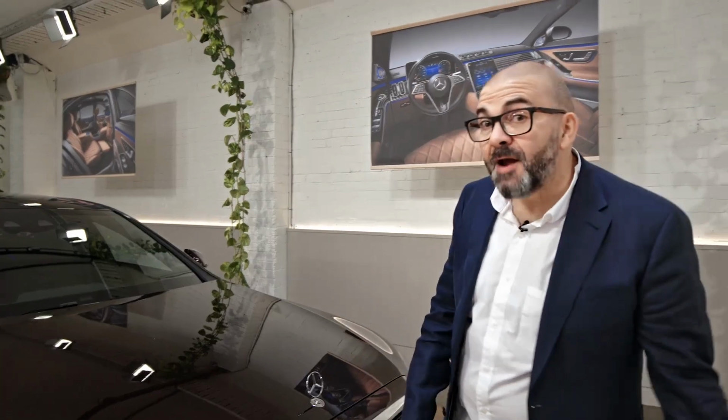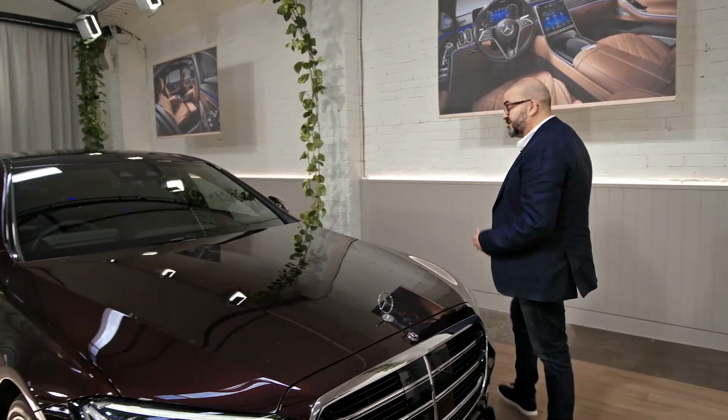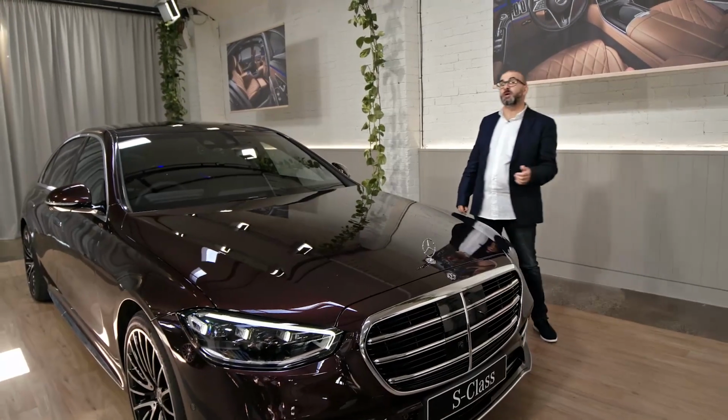Okay, so it's priced at $269,900, which means it's pretty much out of most of our price ranges. But why is this car so important to us?